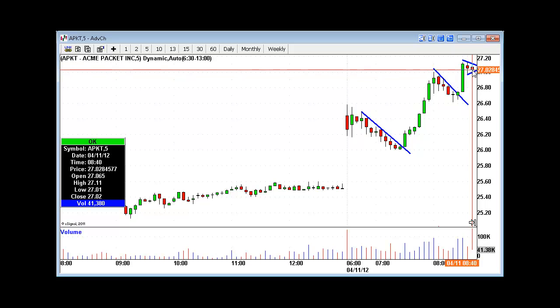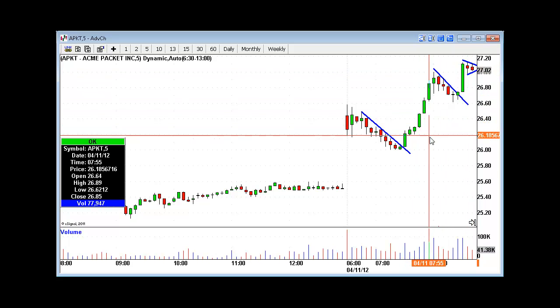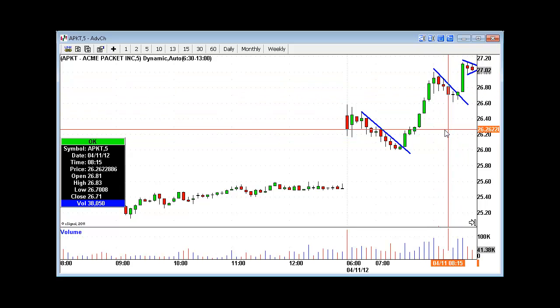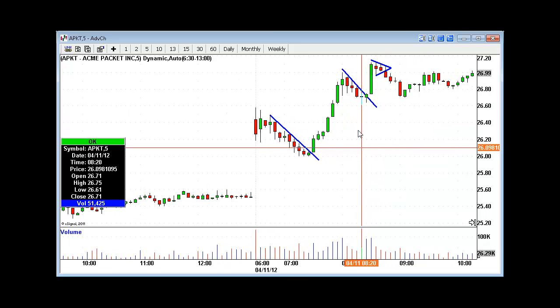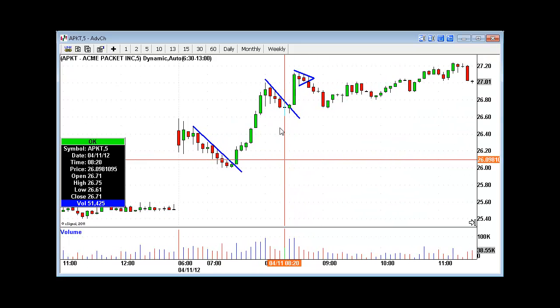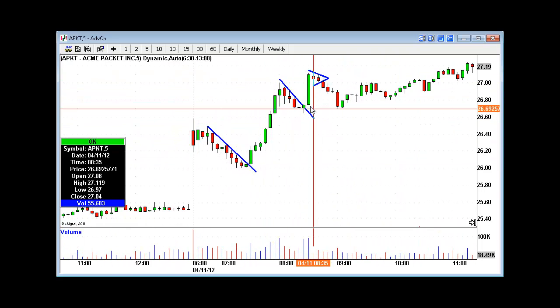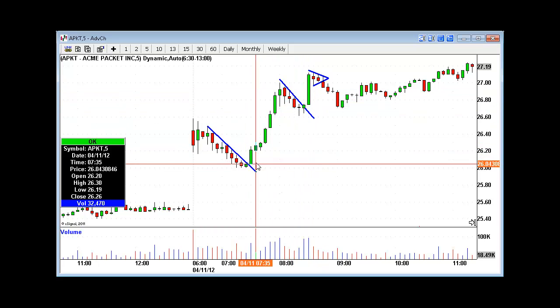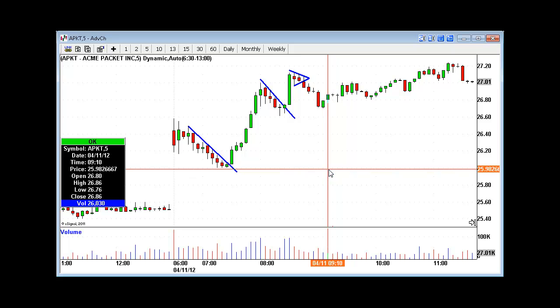So I got in within this area with a stop below that bottom trend line. Just a typical flag play after missing the pullback, and I got stopped out. So not really a big deal, but eventually it didn't really do much after that. This was really probably the only move that I could have got involved in, or of course this one too, but I missed that as well.